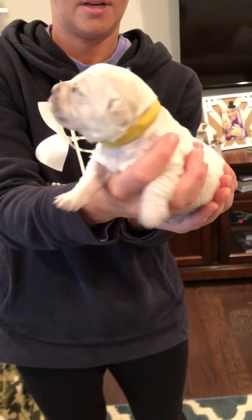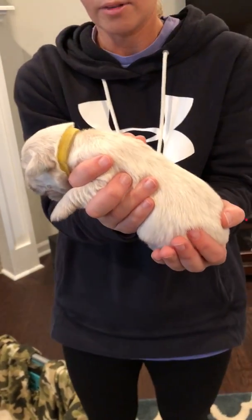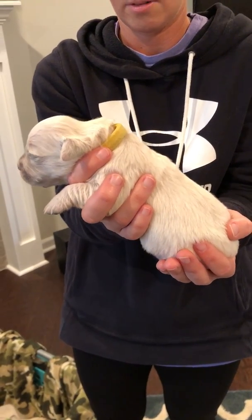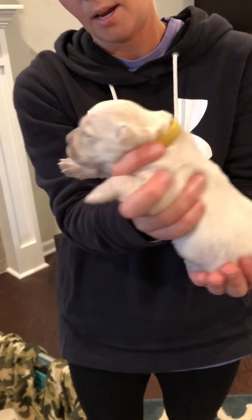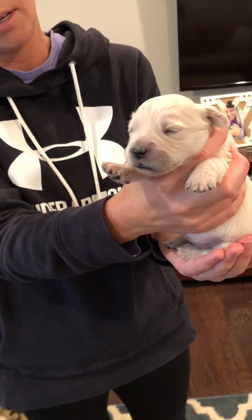She's gonna be really pretty. She's got one of the lighter coats of all of the females. It's really pretty. It's thick. See, I got a thick coat. See, her eyes aren't open yet either, but they will be soon. Yeah.